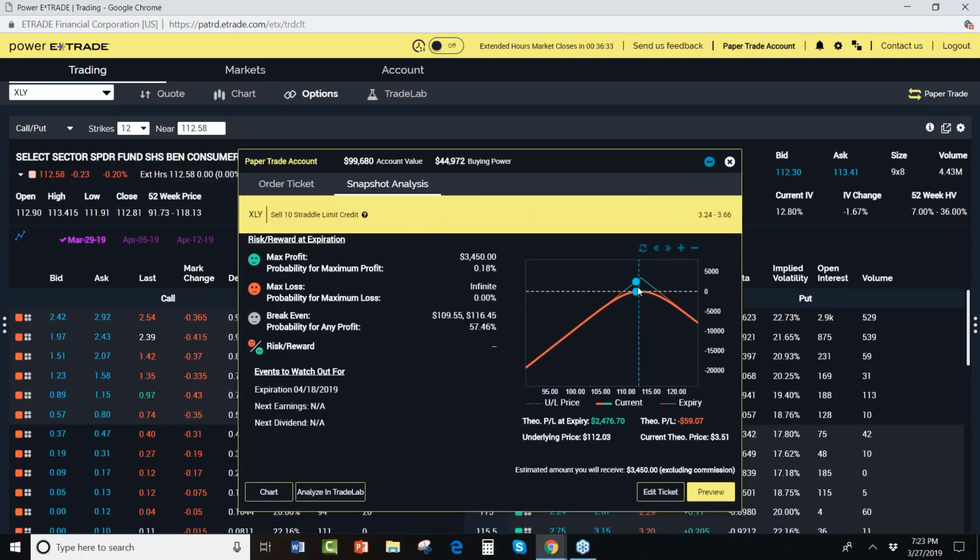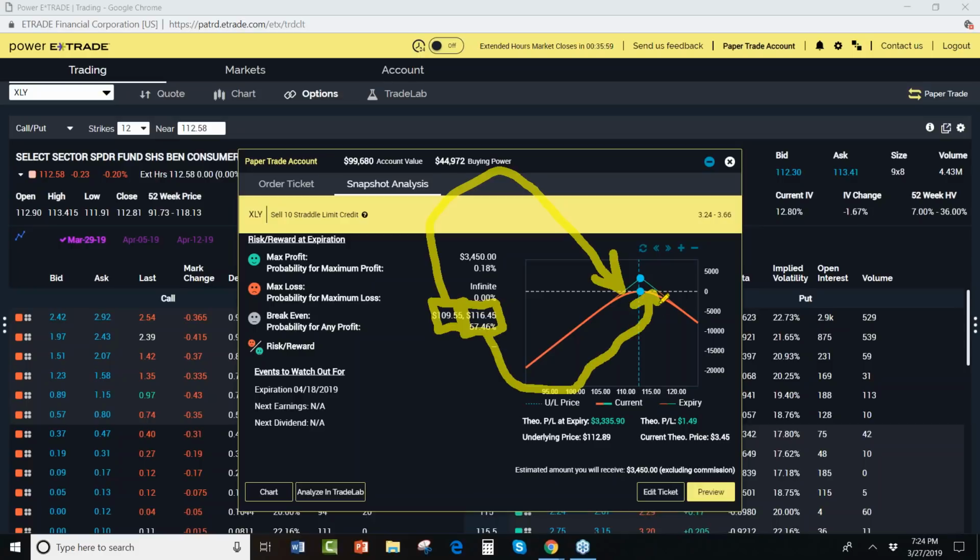So take a look at this. If we literally had a 113 strike, the math would be perfect. This little blue line would go straight through the top of that triangle. But look at this, folks. And if we did have a perfect 116 strike, this would be a 60% probability down here. So take a look at these two numbers. Ladies and gentlemen, the options market is saying with 60% probability that XLY is going to stay above 109.55 and below 116.45.